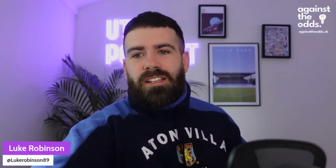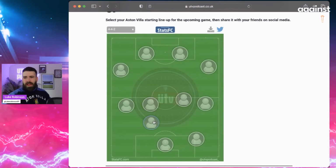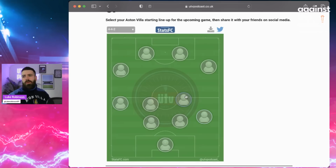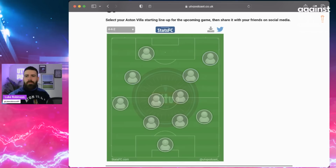So what am I expecting from Aston Villa? So let's go. I'm expecting something similar to how we have been playing recently anyway. Tactically, I think it's going to be an absolute tactical battle. And I think Emery will come out on top because he's an absolute genius. And I think there will be a lack of motivation from Brighton because they've already achieved their goal this season and there's absolutely nothing for them to play for in this game.